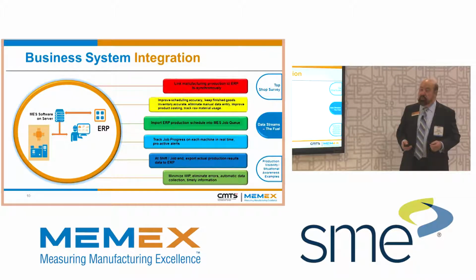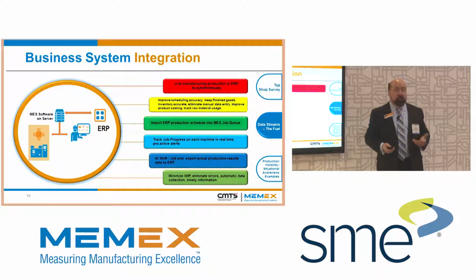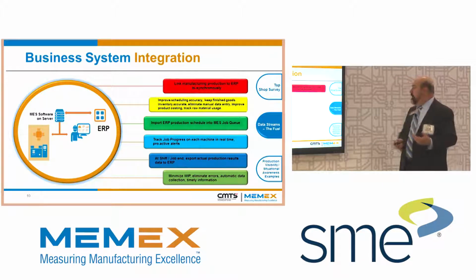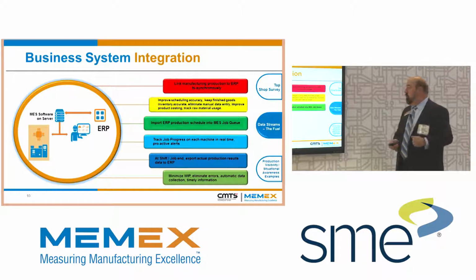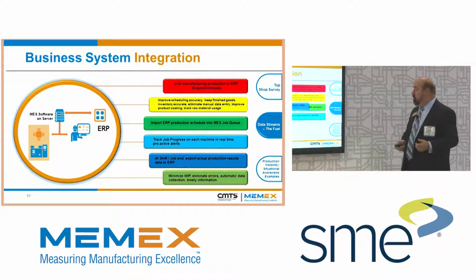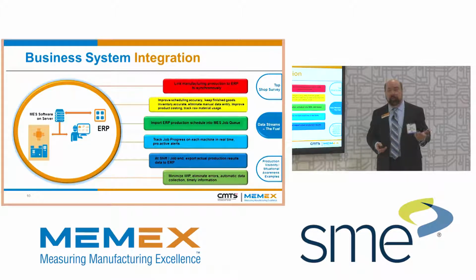Business systems integration. Take your ERP systems, Sightline or SAP or whatever it may be, in terms of the various different ones that are out there. You want to tie that together with manufacturing data bidirectionally: take work orders directly from the ERP system, load them into the execution system on the shop floor, and send the results back up to the ERP system. So you can import all this data, put it into the MAS environment, track the progress in real time, and at end of job, end of shift, have that actual information.